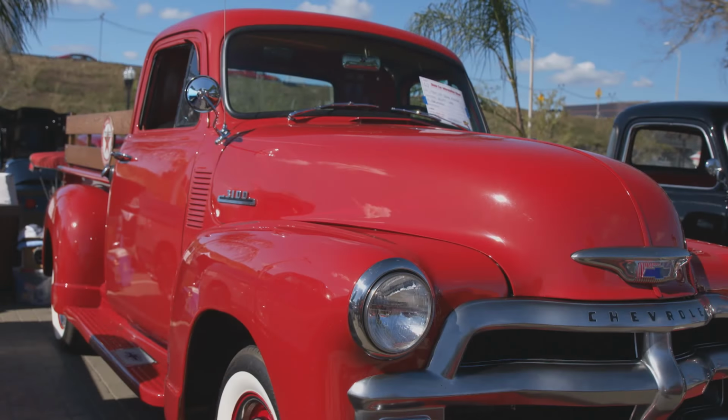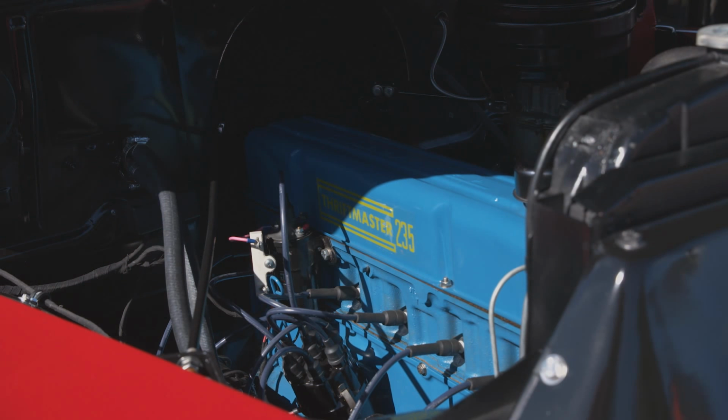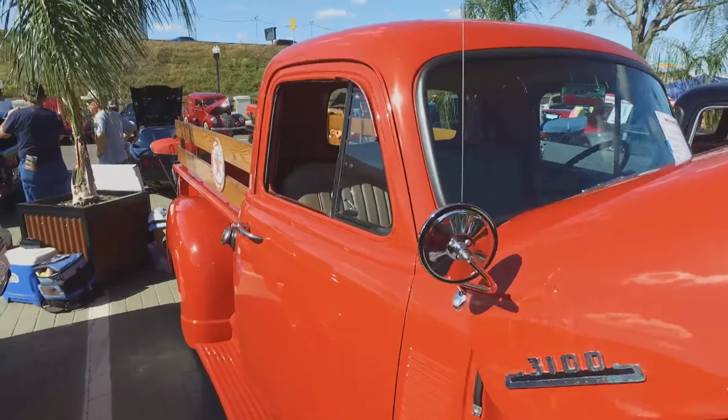So this truck is actually pretty special. It is. It's a numbers matching truck. So it has the original valve train, running gear, transmission back to the rear end that it was assembled in Missouri. So it's all the original parts that it had in it when it came off the showroom floor.